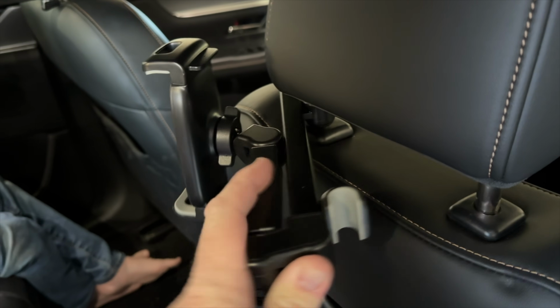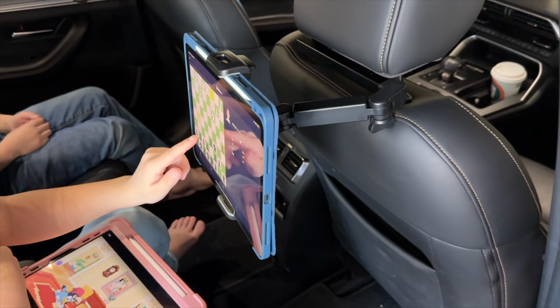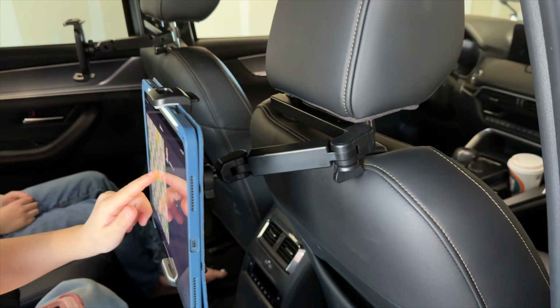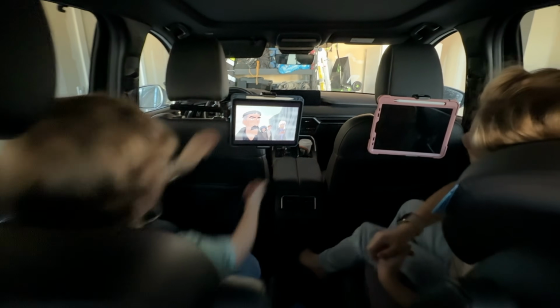I really like this model because it mounts really well and nice and easy, and it also has this adjustable arm that allows them to swing their device out closer to them, or they can swing the iPad out into the center, which makes it so it's easier for the person sitting next to them to watch a show with them. We'll talk a little bit more about that later and how my kids share audio from an iPad so they can both hear the same show.